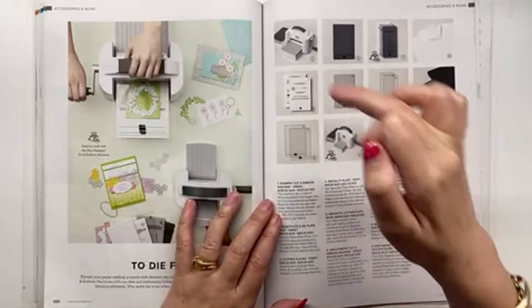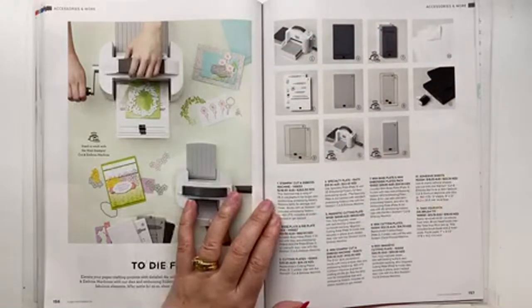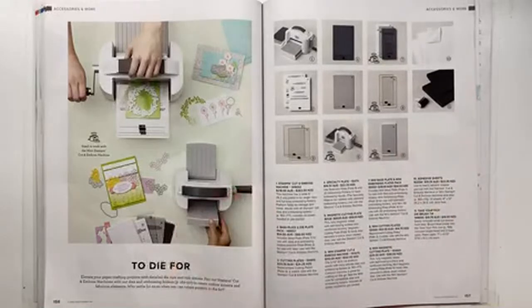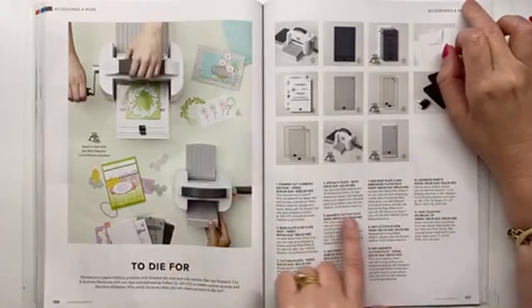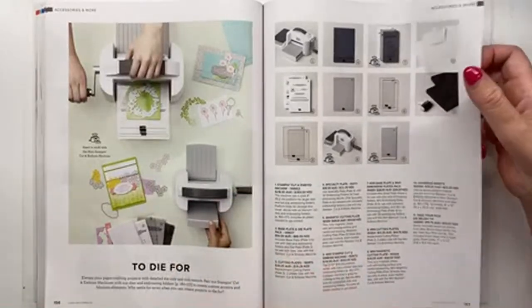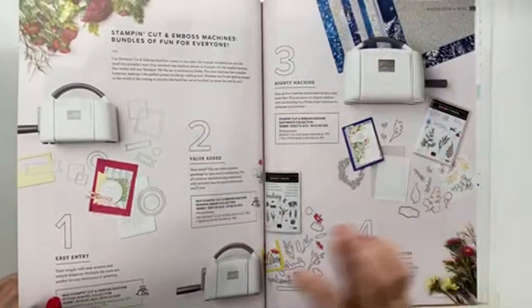So our Stampin' Cut and Emboss machine, we will have available very, very soon the magnetic cutting plate for our larger Stampin' Cut and Emboss machine. The mini magnetic plate is coming, so keep an eye out for that. Whilst they're not new, because we did technically have them, they've reconfigured and are coming back.